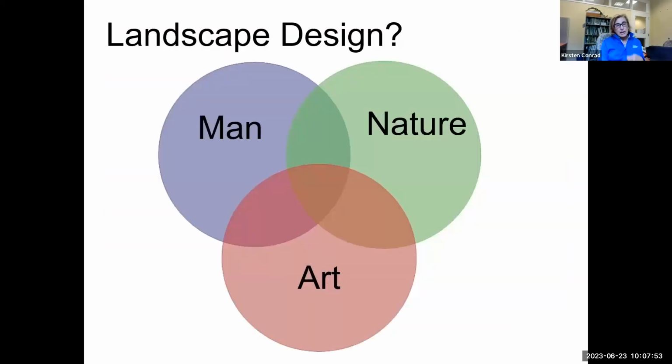One of the joys of learning about landscape design is that it combines the best of what man can come up with, the best of nature, and the best of what we consider ornamental art, and creates something that's greater than the sum of the parts. And I really like that. And it's been put in other words before. Function: how the landscape works for people. And it does need to work for us. This is our space. This is our landscape. This is how we recreate.